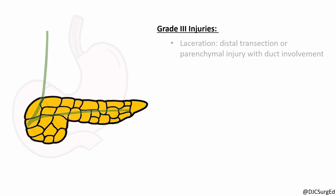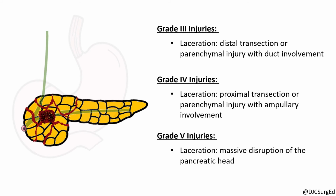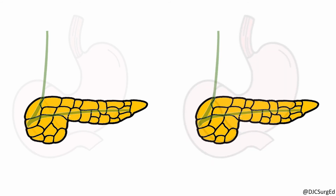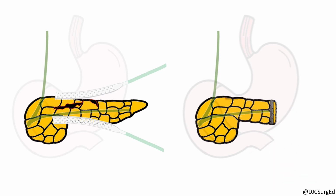Grade 3 injuries are distal transections or parenchymal injury with a duct injury. Grade 4 injuries are proximal transections or lacerations with ampulla involvement. Grade 5 injuries are massive disruptions of the pancreatic head. Pancreatic injuries not involving the duct, such as Grade 1 and 2 injuries, can be observed or, if identified during laparotomy, managed with wide closed suction drainage. Distal transections or lacerations involving the duct can be managed with a distal pancreatectomy. Proximal injury should be managed with wide drainage, as these patients are often unstable.